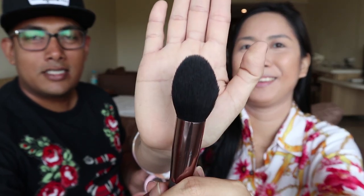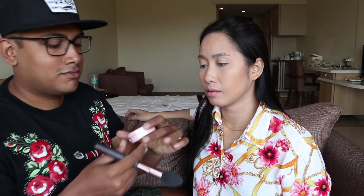Okay, so I'm going to go for... This is a blush brush. It sounds nice, blush brush. You should do like this. Oh, yeah. It's a blush brush. Okay, so we're going to go for some blusher. Yeah, so we have two types of blusher. I think two shades. I think I'll go with this one, which is a cheek and eye pearly blush. Okay, so I'll go for this one.